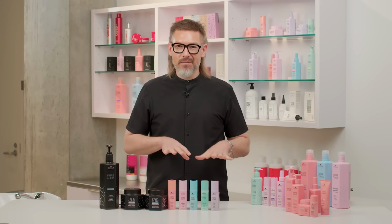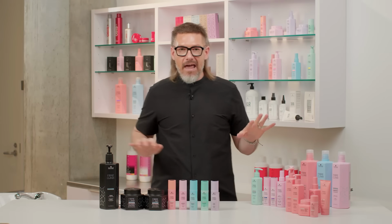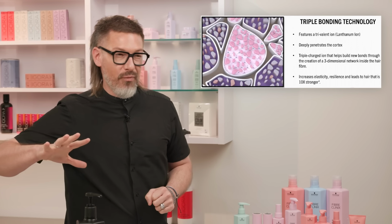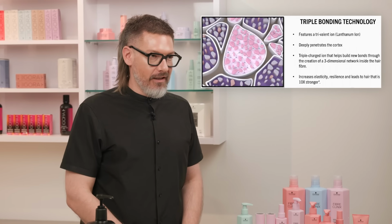Okay, now that you've had a chance to take a look at that chart, maybe take down some notes and think about which one of these would be best for your clients, let's talk about their specific technologies. But before we do that, keep in mind that everything in Fibre Clinix, totally everything, has 2 technologies that make this different as our most advanced care range. The first of those 2 technologies that is incorporated in everything Fibre Clinix is our Tribond technology. You may have heard of this technology from other parts of the Schwarzkopf Professional portfolio.